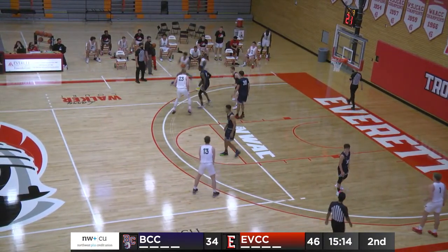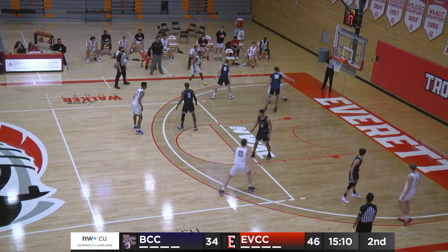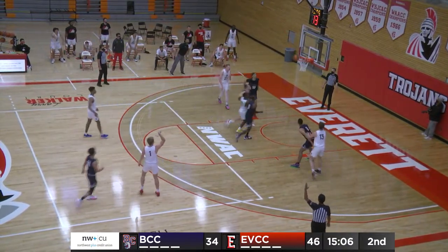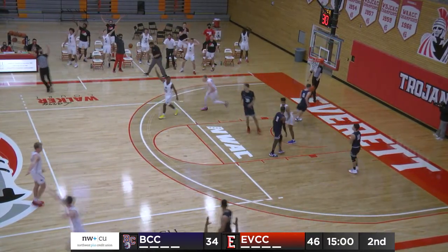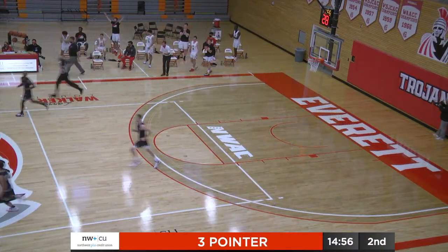Dilworth with the ball, gives up to Redford. Back to Dilworth. To Devin. Pass to Howe, he'll shoot three. A little short. Devin with the rebound, back to Howe. Milliken for three. Swirls it in. Everett up by 15.